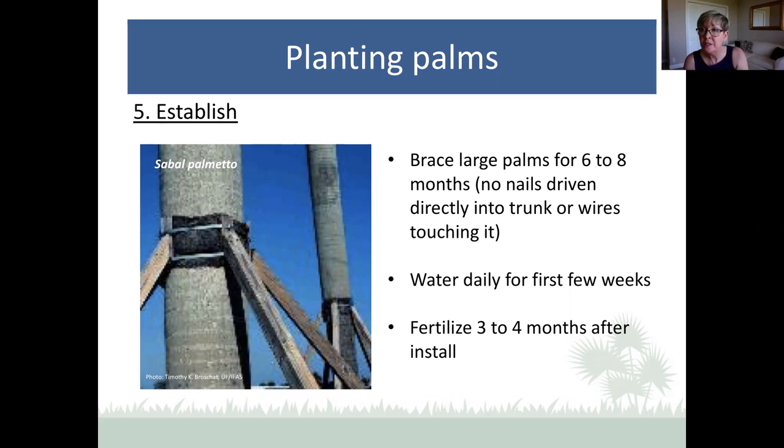So, putting more water down, thinking that's going to help that transpiration issue, is not going to solve it, because the root structure is not there to take it up yet, if that makes sense. You want to hold off fertilizing for 3 to 4 months after installation for the same reason. You want to make sure there's adequate roots there to take advantage of that fertilizer. Otherwise, you're kind of wasting your time and money.